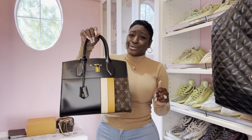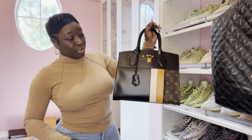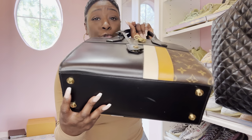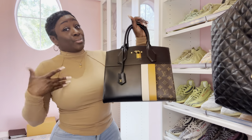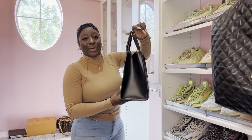More elegant, more bossed up. I don't know, I just think it looks better. But here it is, guys. The beautiful City Steamer. I love that at the bottom it has the gold hardware feet. I don't know what I did right here, but the gold hardware is supposed to protect the bottom. So I don't know what happened, but I can't blame them. Blame myself, okay? But this is a beautiful, beautiful handbag.